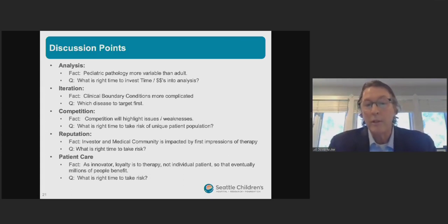Similar with reputation, one develops a reputation in the investor and medical community, the regulatory community, as well. And that reputation is impacted by the first impressions of the therapy. So what is the right time to take that risk in a unique population like pediatrics? And then patient care, as I already said, as an innovator, it's just fascinating that the loyalty is to the therapy, not to the individual patient, so that eventually thousands or millions of people might benefit. And so these are judgment calls, but they're just incredibly important to get right. Thank you for the time, and I too look forward to discussion questions at the end.